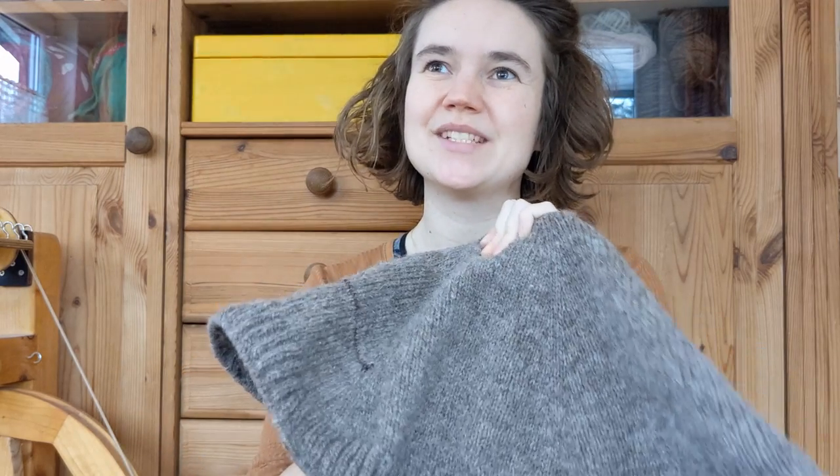It is the pattern from Ailbhe McLochlainn, and the pattern is named Ciorcal. And yes, it's so fun. This construction is so fun. I have never knit something like this. I haven't knit a circular shawl, but the construction is the same. You cast on in the middle. I don't want to say very much about it because it's a very simple pattern. But I love the pattern.